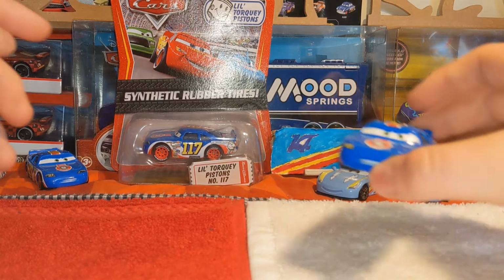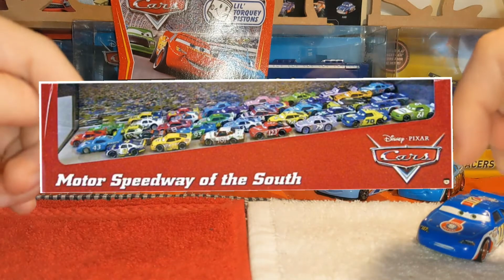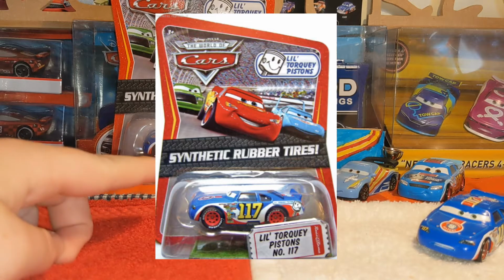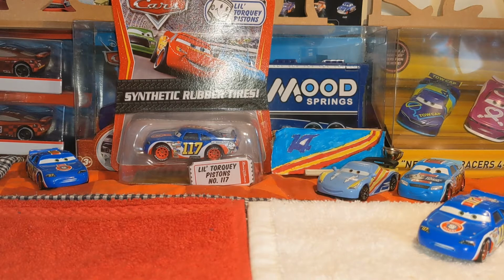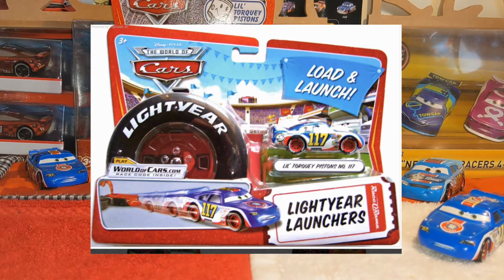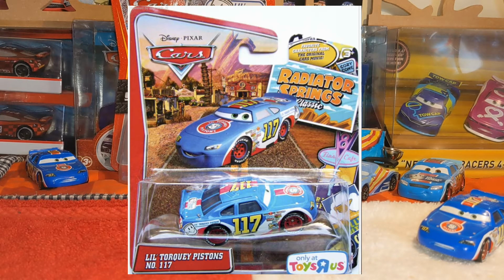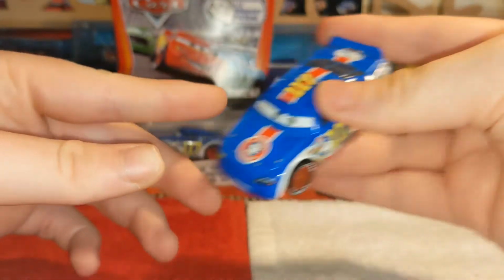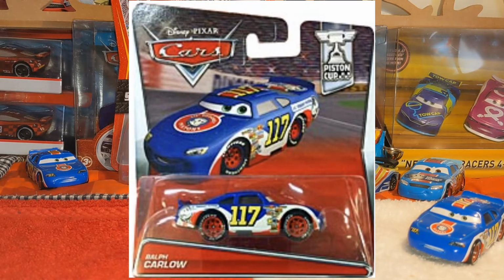And of course, one last thing before we get into the review, we'll go over his releases. So he was released in this Motor Speedway of the South 36 pack, exclusive to Hotline Redline collectors. His first ever release, of course. His second release, I believe, was with the synthetic rubber tyres, as you can see, the one I got, and a picture on the screen. Also, his third release was in a launcher with the Lightyear tyre, as usual. His fourth release was from the Radiator Springs Classics line, which is the one that I've got right here, so pretty sweet. And his fifth release was in the 2015 main line, and that was his last release.